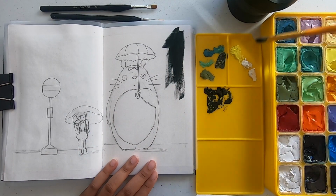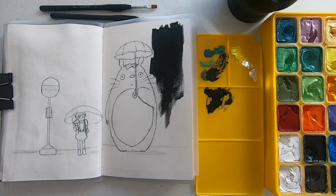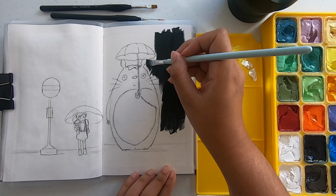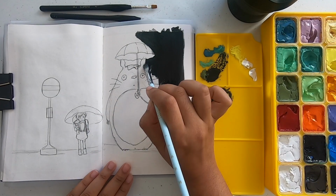Totoro is just so cute with his little mouth, and then the little girl sleeping on the shoulder with the cute little mouth. It was so cute. So I think I was just happy drawing them because it was such a cute scene.